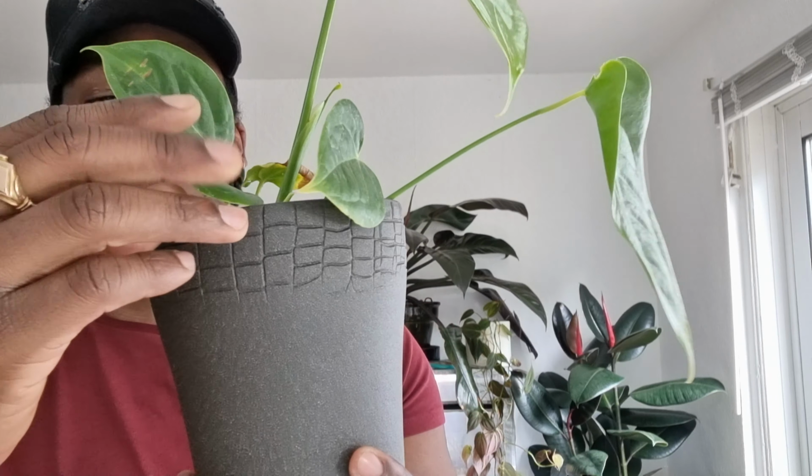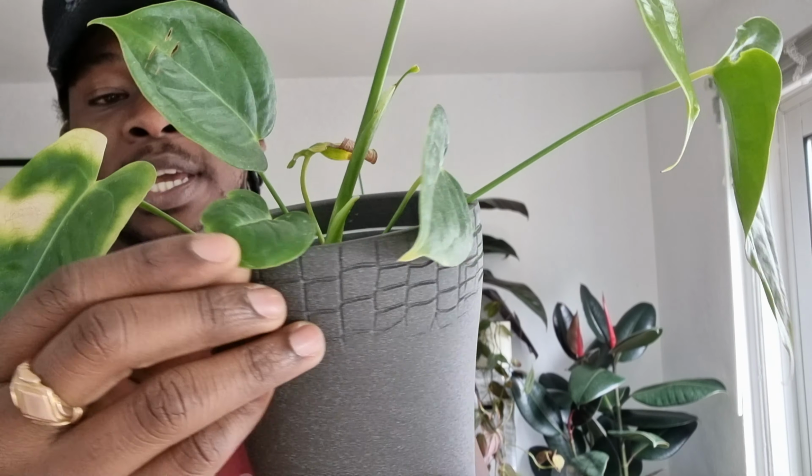It's finally started to size up. Let me just show you. It's literally the size of my hand now. So I'm really happy. When I got this plant, it only had these tiny leaves on it. Just this one here.